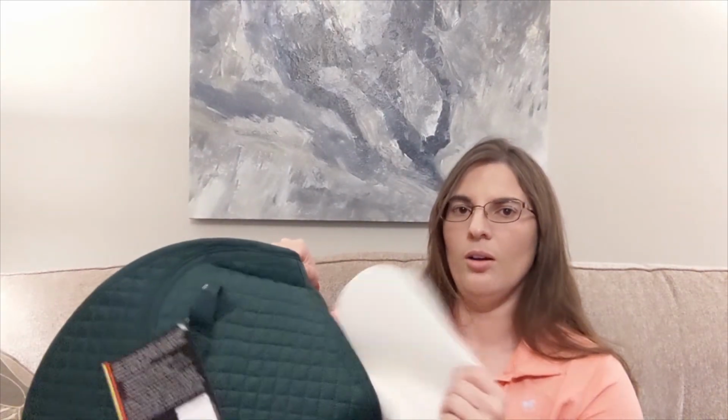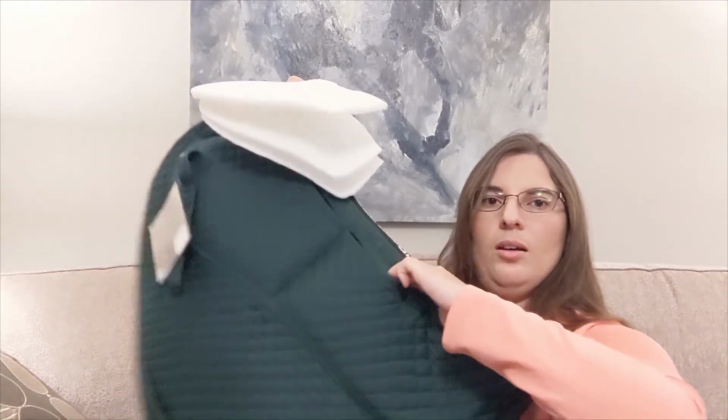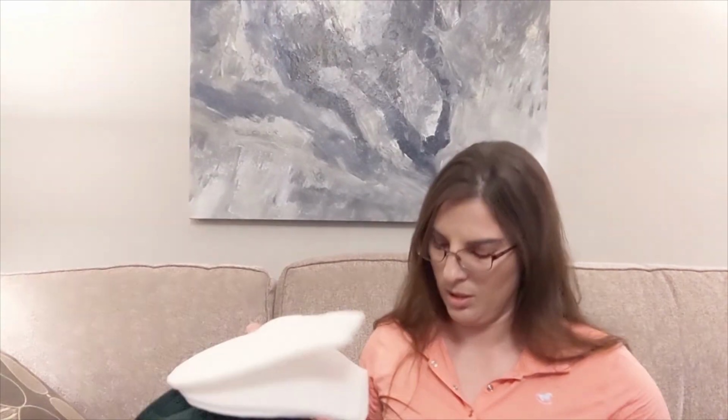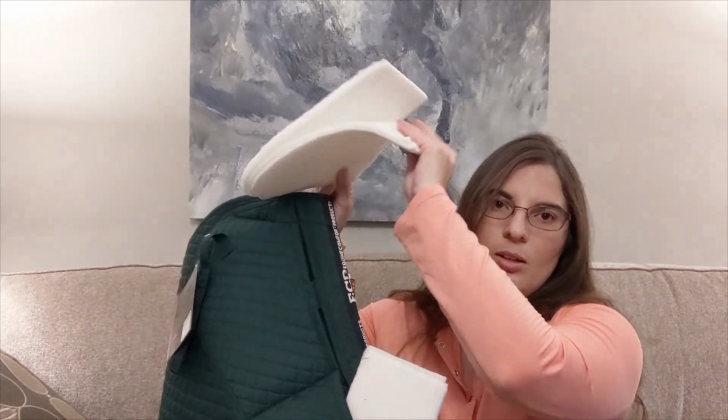We'll find out. It's a pretty good quality pad, and I probably won't use these because my saddle fits really well, but they've got all these shims with memory foam. There are 2 separate pockets on either side with this memory foam, and there's 3 different levels, so you can make it thick or thin.